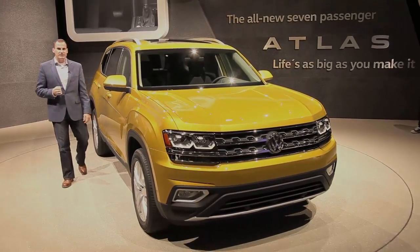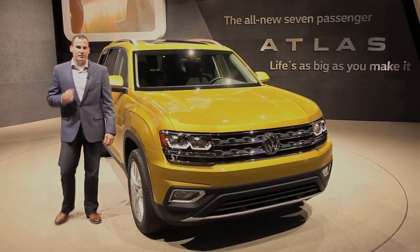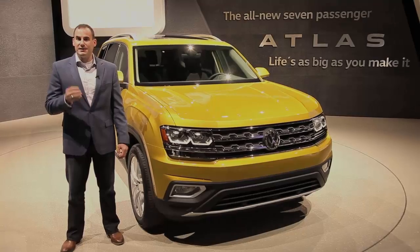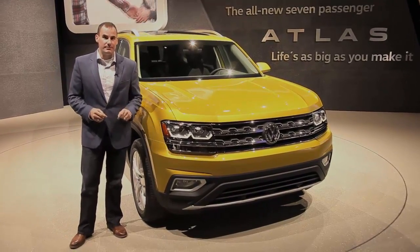And they need more utility vehicles to compete in America. This year, the German automaker will land a 1-2 punch in the utility segment with a new Tiguan. And we're going to have, first, a new three-row crossover SUV that's made here in America.